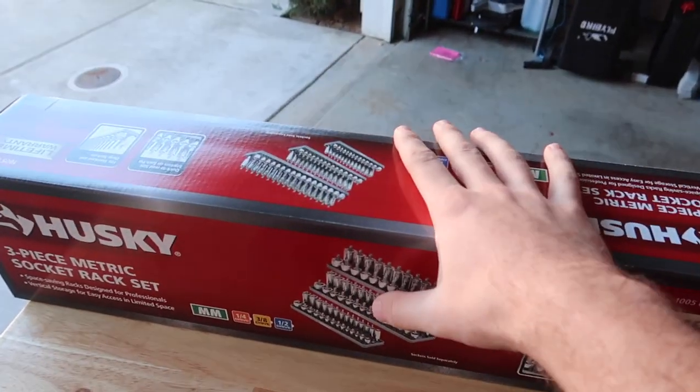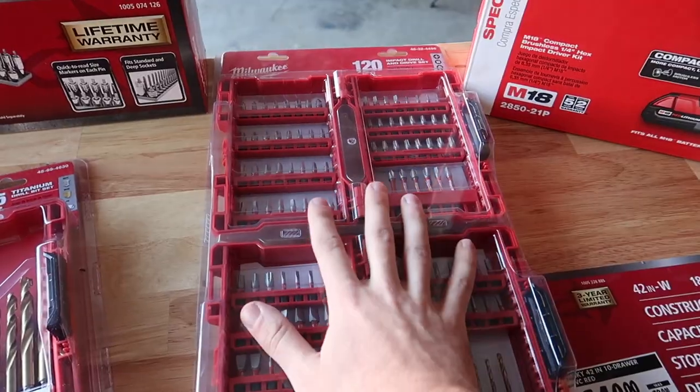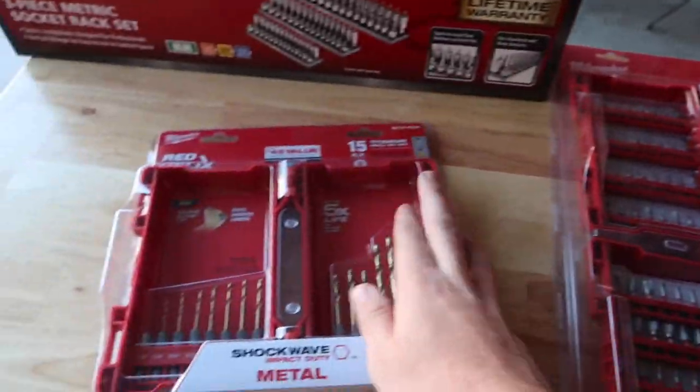But yeah, we got some organizers. Finally have some organizers. We got some drill bits here, some more drill bits. These aren't for me. This is gonna go with this guy, but this is for me. I do need some of these guys. Anywho, let's get something to eat, and then we'll get to work.